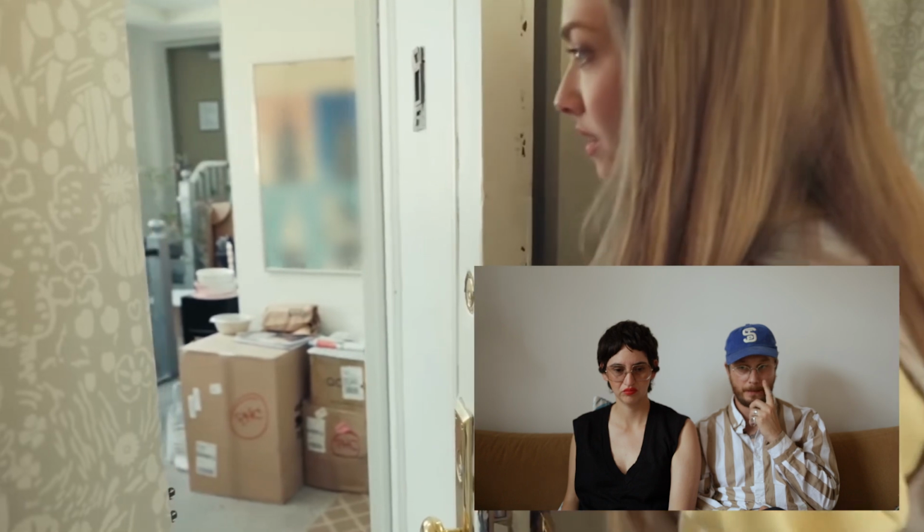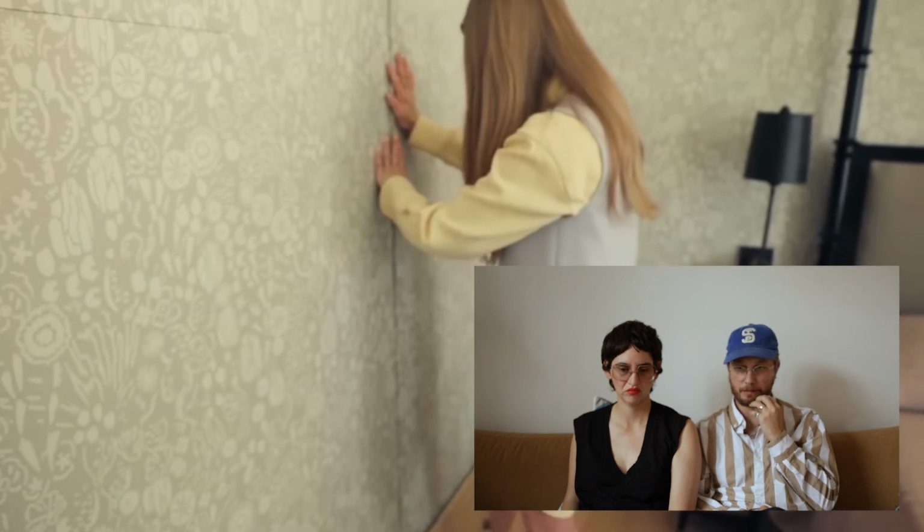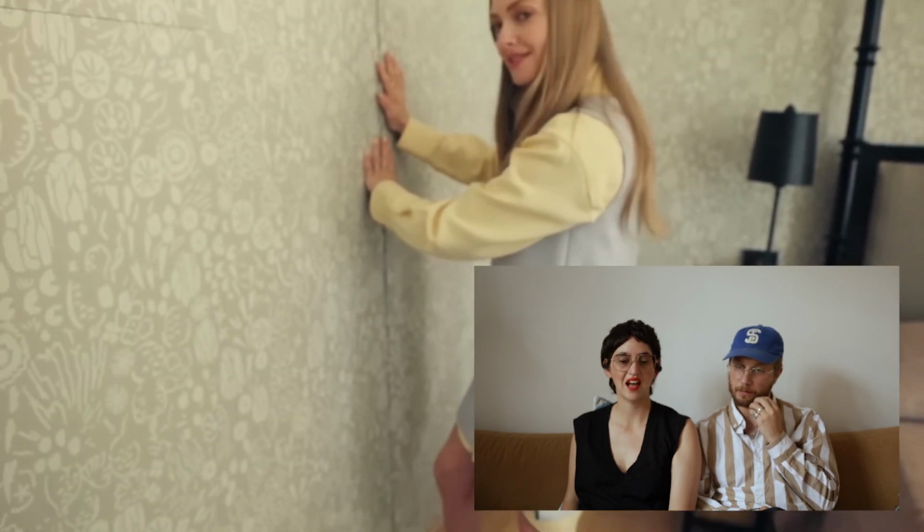Wallpaper, and I don't think another exit really works with the rest of the, just in case. I thought that was really fun. I love secrets. I love secrets too. I really appreciated that secret door.